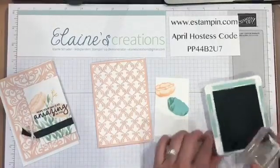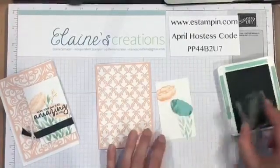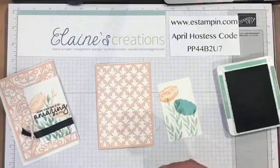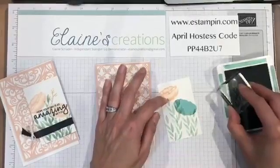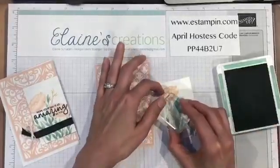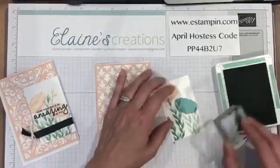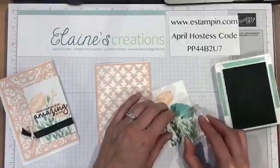So I'm just gonna very lightly ink up the leaves, and I'm just gonna stamp them randomly all down through here, like so. I think that's good. And then I'll come back with the detailed leaves, and I will get this a little bit darker, and then I will line this up. Let's see. I'll come back in here and go over all of these.